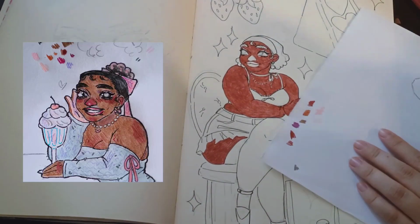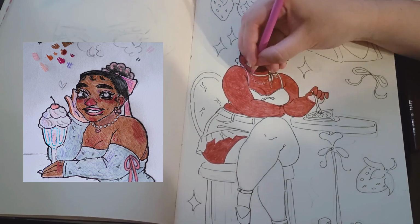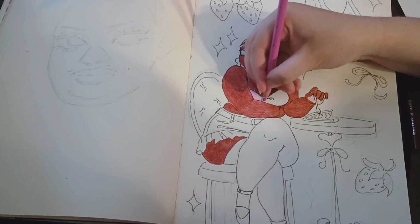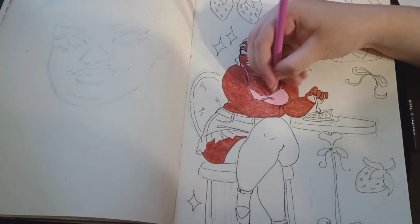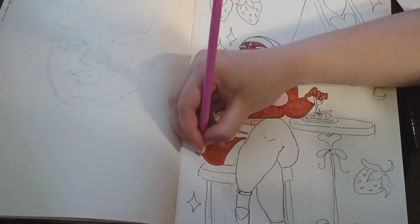I chose a different shade for Kat's skin this time, and I think it's closer to what she's supposed to look like. Trial and error, I guess. But at least I was able to color her in two different color schemes. One is warmer, and the other is more muted.